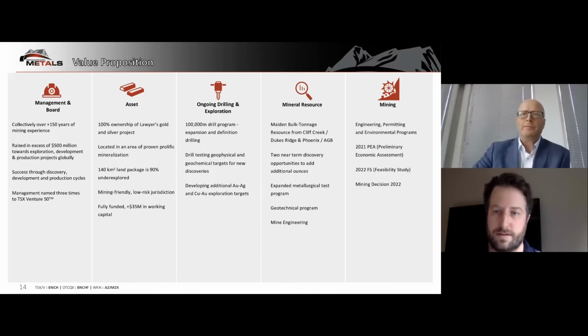That'll be targeting expansion of the main zones in the center, but also targeting new discovery areas that are waiting for the drill bit. And along this path, because of our treasury, we're fully financed to complete a feasibility study in 2022. So all of the work we do this year and into 2022 will support an economic and engineering feasibility study. And at that point, we reach the mining decision. So there's a lot of value baked into Benchmark at the moment simply because of the cash and the position where we are, where we've advanced it very, very quickly.